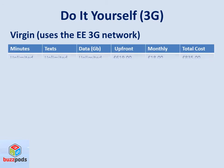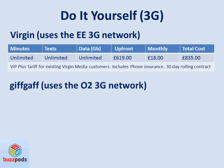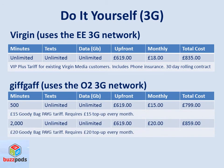So on 3G, we've looked at both Virgin and giffgaff. Virgin uses the EE 3G network and giffgaff uses the O2 3G network. So the tariff we've picked out here, you pay a bit more if you're not an existing Virgin Media customer, but we thought the kind of people that the Virgin tariff would appeal to would be existing Virgin Media customers, i.e. those people that already have Virgin Broadband or Virgin TV or Virgin Phone, or maybe all three. And for that, they give it to you cheaper, and they include free phone insurance.